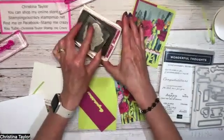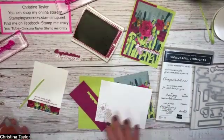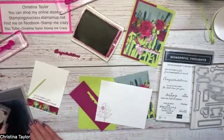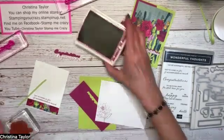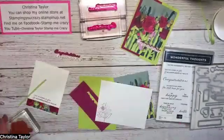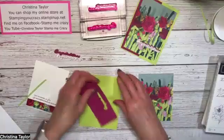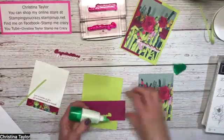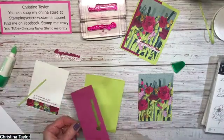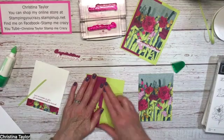Okay. Sync that up. Oh yeah, that'll look nice. We'll do that. That'll give a little something to our envelope then. Okay, I'm going to go ahead and close this. Put these things aside here, and we're ready to assemble this card. So, put a little adhesive on our berry burst piece and put that in place. There we go.